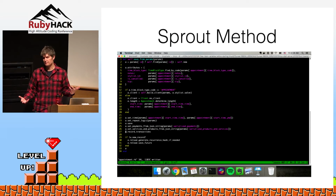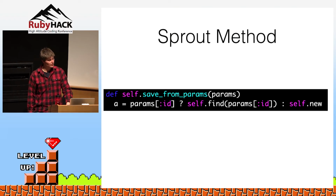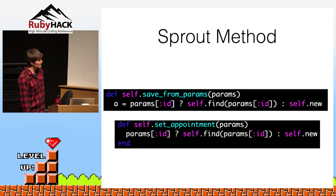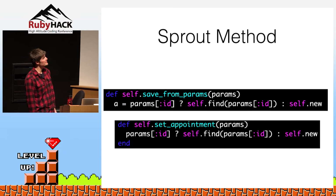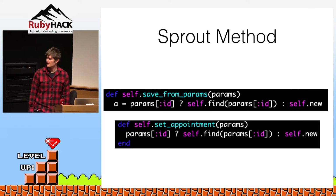What we can do is use the sprout method technique. I learned about this in that book, Working Effectively with Legacy Code by Michael Feathers. It's also discussed in Refactoring by Martin Fowler. We take this piece of code and we make our own new method. So I'm literally just going to copy and paste that one line into its own new method called setAppointment.